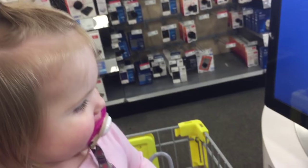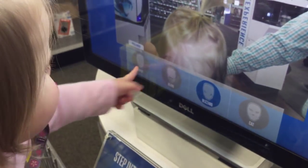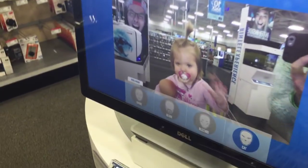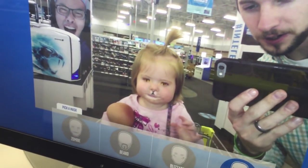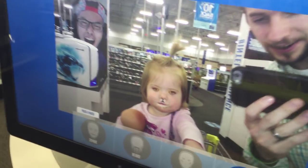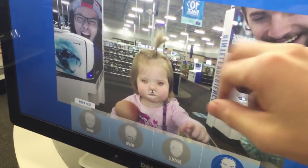What'd you find here, Claire? What in the world did you find? Alright, Claire, let's see if you want a cat. Oh, look at that, Claire cat. No, Claire Bear, Claire cat. Oh, look at that kitty. Hey, kitty.